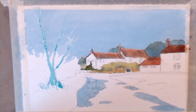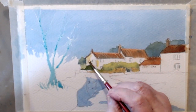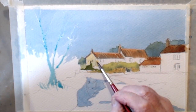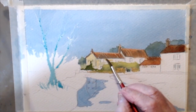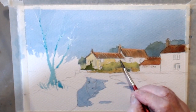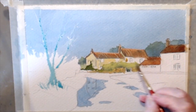That's right. These two properties here, by the way, are flint. I forgot that. So I'm going to put these in as flint. This is raw sienna. I'm not going to try and paint a bit of flint, I'm just trying to show you it's not white. The pub is white, by the way.